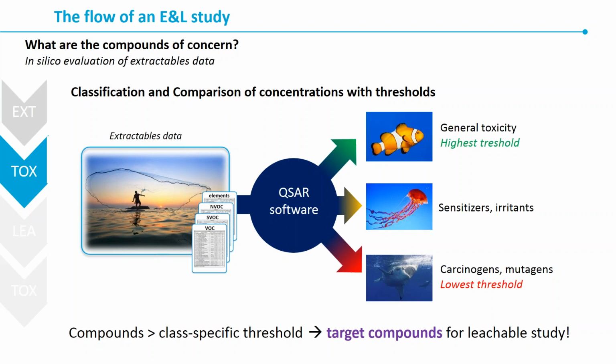relates functional groups to toxicological endpoints will allow you to categorize all the extractables that you have found, and specifically, of course, the ones that are important are the carcinogens or the mutagenic compounds, but also sensitizers and irritants are important, and then you have the compounds with the more general toxicity profiles.